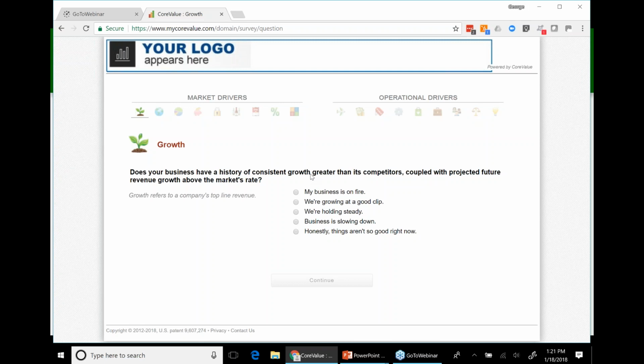Do they have consistent growth? Heck yes, we're growing period over period, quarter over quarter, year over year. Greater than your competitors? A lot of times they don't know from a data perspective. They don't have data on how their competitors are doing, and they may not really understand who their competitors are. Do they have projected future revenue growth above the market's rate? If they're growing at 6%, their competitors are growing at 8%, or the market's growing at 12%, good job, and now it's time to get to work.